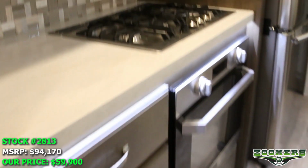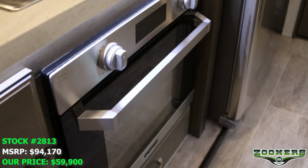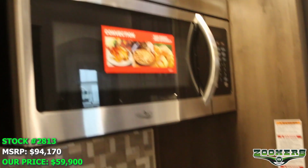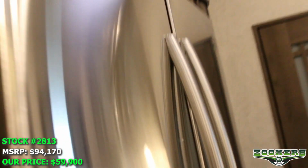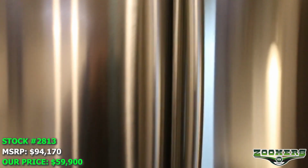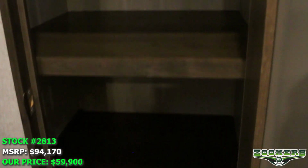We have our 3-burner cooktop with our oven, a high efficiency microwave, and a Samsung refrigerator. We have a large pantry. We open the door here, and you can see that we have nice deep shelves, creating room for plenty of storage.